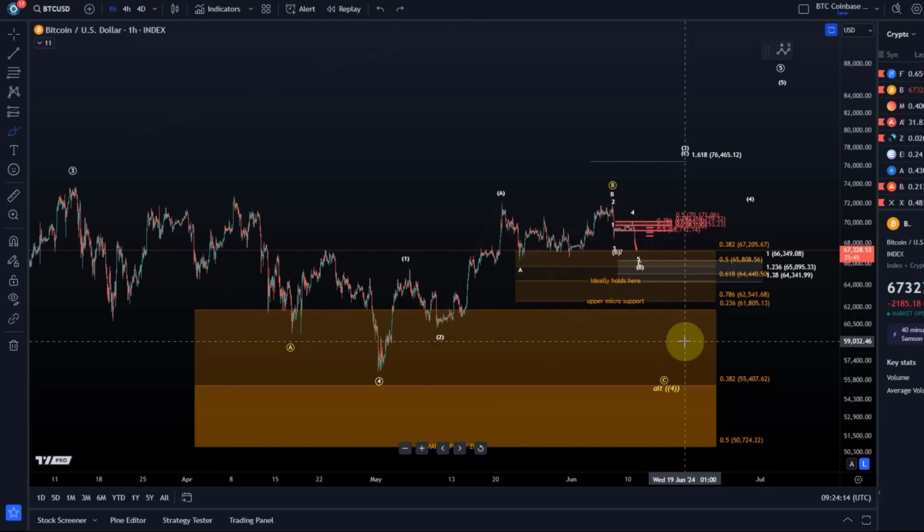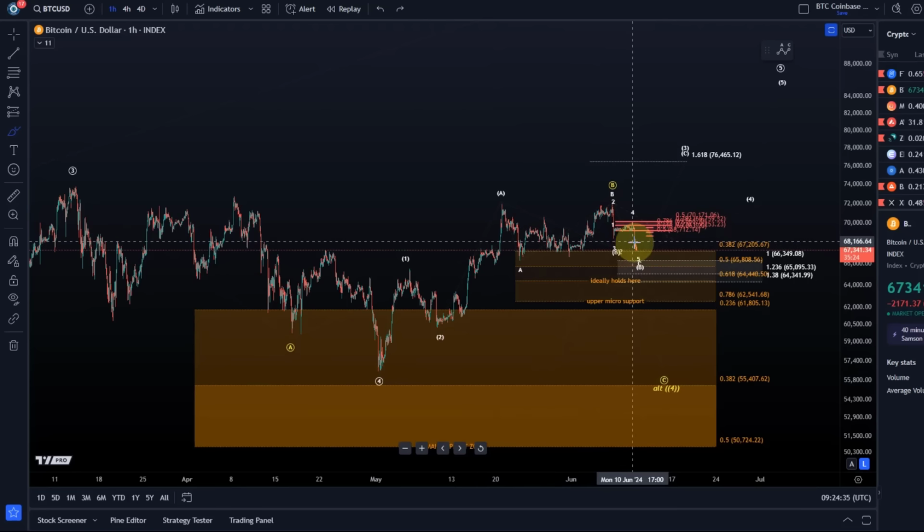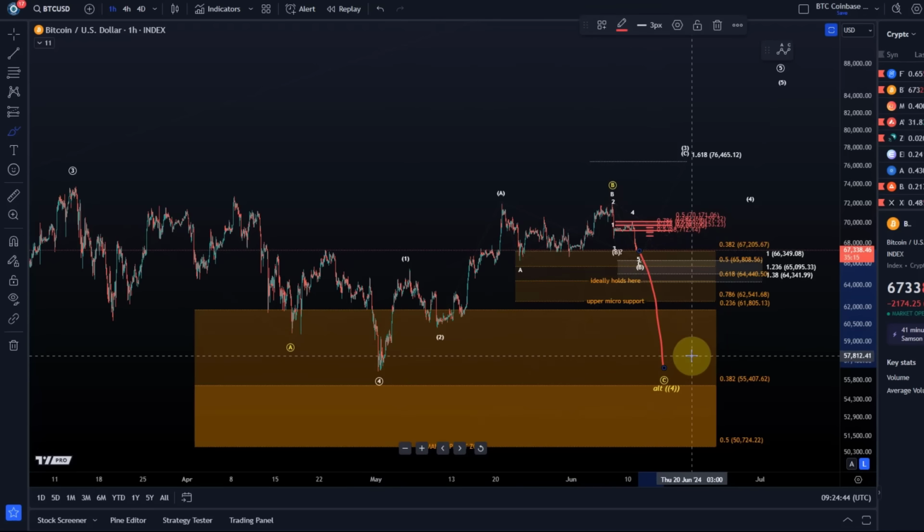However, the really important parameter set is here the lower support region between 61.8 and 50.7K. That means that as long as we're holding 50.7K, we can continue with a bullish overall perspective on the market. And the main question is just how deep is this pullback going to be, but I just told you about the short-term bearish count. So if this correction doesn't finish before we break below 62,540, the yellow count should send us down here, probably into the region around 55 to 58K.